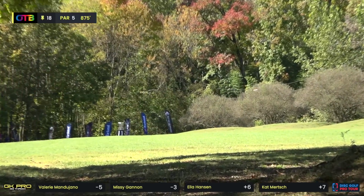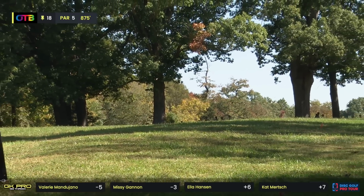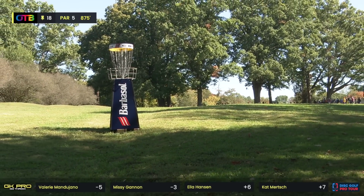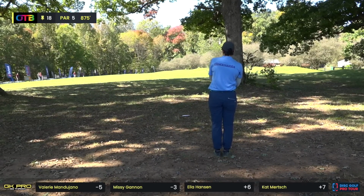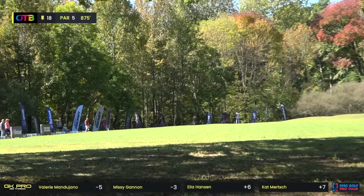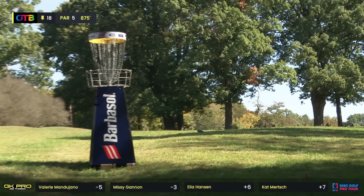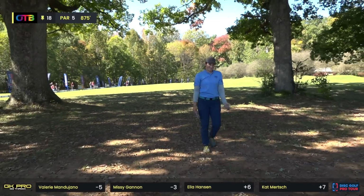Missy with a final thrasher shot. Beautiful. I like that she's still just in birdie land. Yeah, no need, but why not? So weird. Valerie shot just a lights out round, and then tomorrow it doesn't matter at all. Huge sidearm from Ella. Great power. So much power on her sidearm.